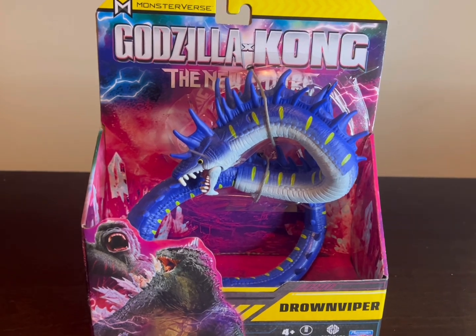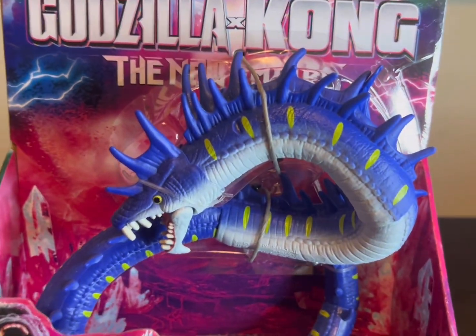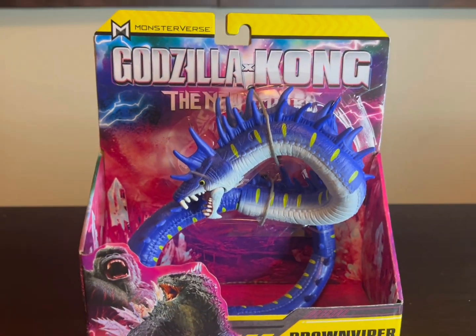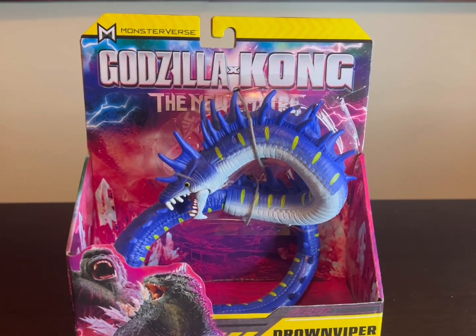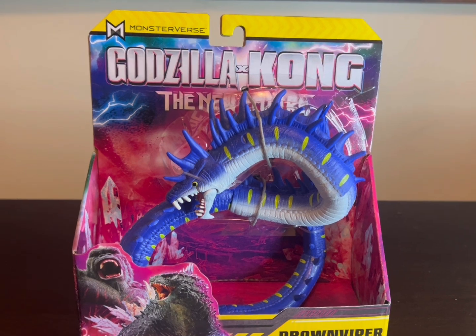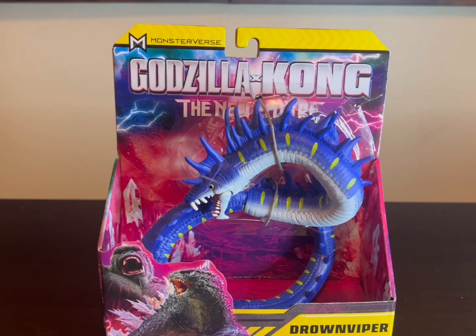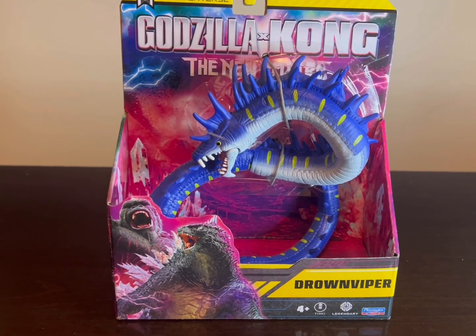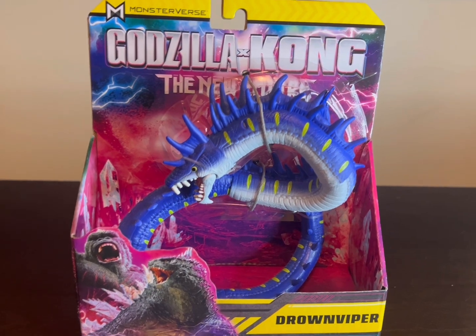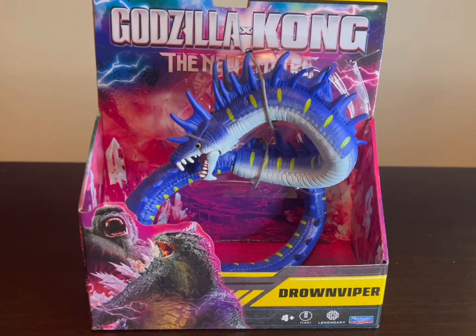This is the Playmates toys, Godzilla x Kong, the new Empire Drownviper, right here from the movie. This is a pretty cool kaiju that they created in the MonsterVerse here. You know, this is basically what popped up out of the water on Kong, and Kong had to fight him. Zuko basically set Kong up. He knew that the Drownviper was in the lagoon and tried to lure Kong in there, and Kong had to fight this thing off, you know.